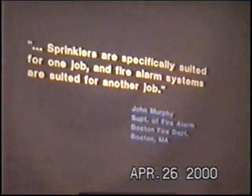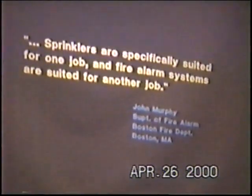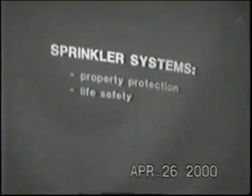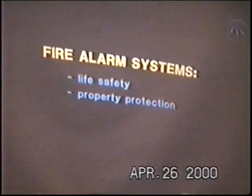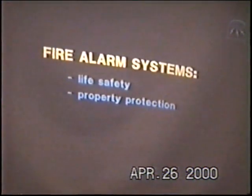Sprinklers are specifically suited for one job, fire alarm systems are suited for another job. I talked about that earlier. They do two separate things. Sprinkler systems are there for property protection. Their second function is life safety. Fire alarm systems are there primarily for life safety: get the occupants out of the building, notify them, get them out, and then get your responding crews in the building. Secondly is property protection. Two different functions.